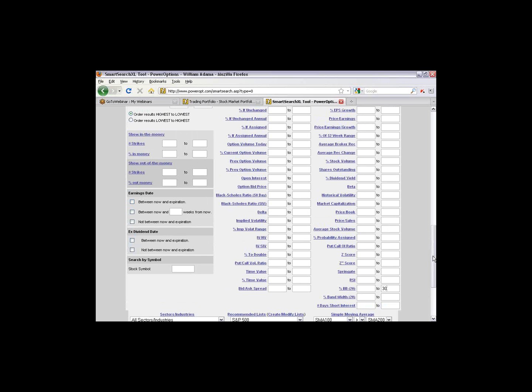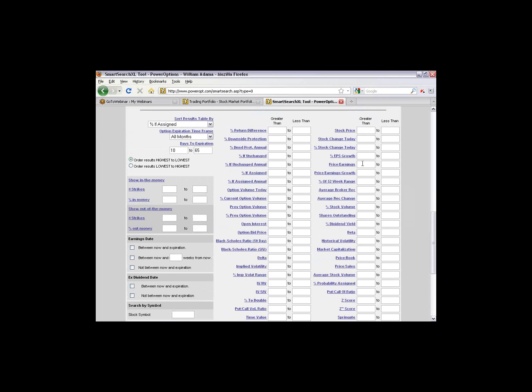I usually like to get companies that are making a profit, so I would set the PE to greater than 0. Okay. And you had mentioned earlier that you usually like to be below 20 or 25. Yeah, I would set the right one to 25. Okay. That's the price to earnings.